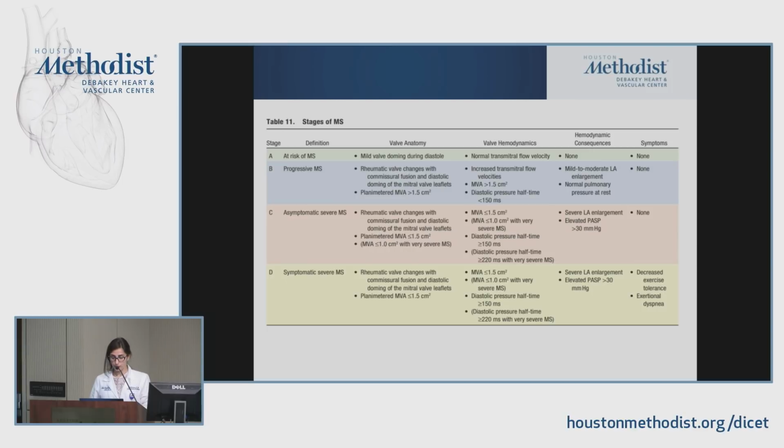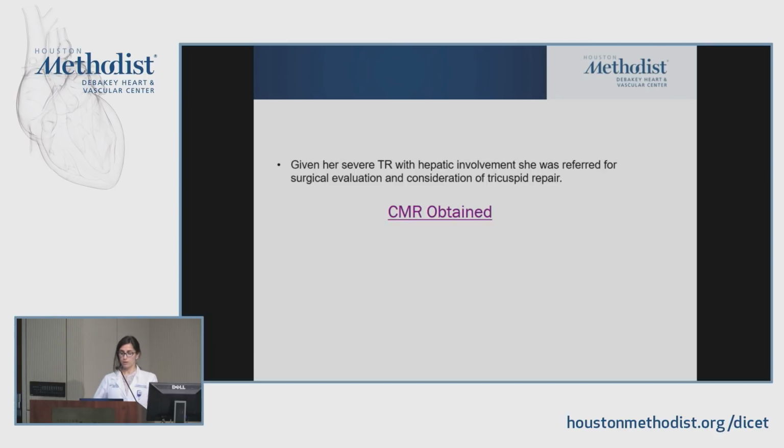And even in patients who are asymptomatic with severe MS, they're defined as a valve area of less than 1.5. Those with less than 1 are defined as very severe, and there are various cutoffs that are taken into place. So I think we should all, when we report our echoes, keep in mind all of these new changes. So the surgeon saw our patient and thought, well, something doesn't fit. Somebody examined the patient and a CMR was obtained.